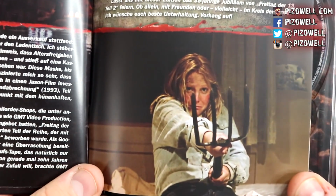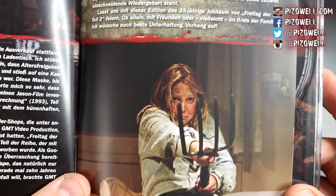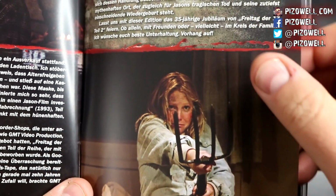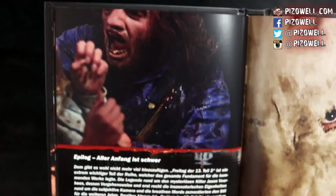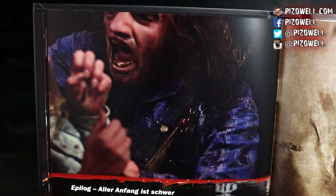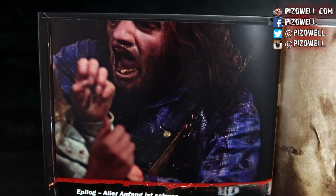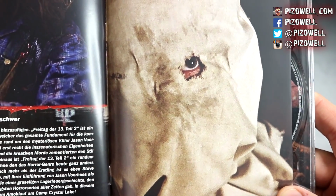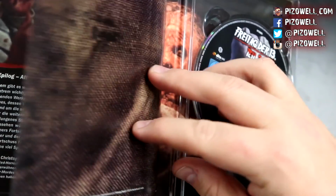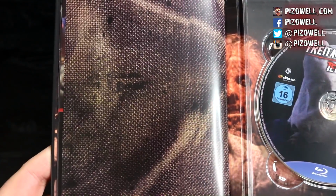There's Amy Steele at the end of the film, expecting Jason to come blasting through the front door of the cabin to accost her and Paul. But of course, he blasts through the window behind her, machete still buried in his shoulder. And there is a nice close-up of Tater Sack Jason. This is the back of the other Mediabook Blu-ray.